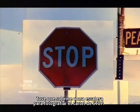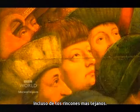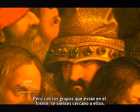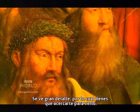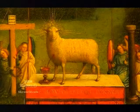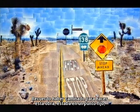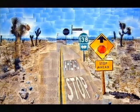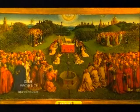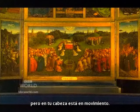A stop sign, I was up a ladder doing it. You were close to it. Somehow Van Eyck was close to everything here until you get to the far distance. But the groups in the front, you feel close to them. You see wonderful detail, meaning you have to be close to see that detail. You see it in the middle distance as well. And I remember walking about this thing. I was not stood in one spot, yet I made a still picture. This is a still picture, but it's a moving picture in your head, actually.